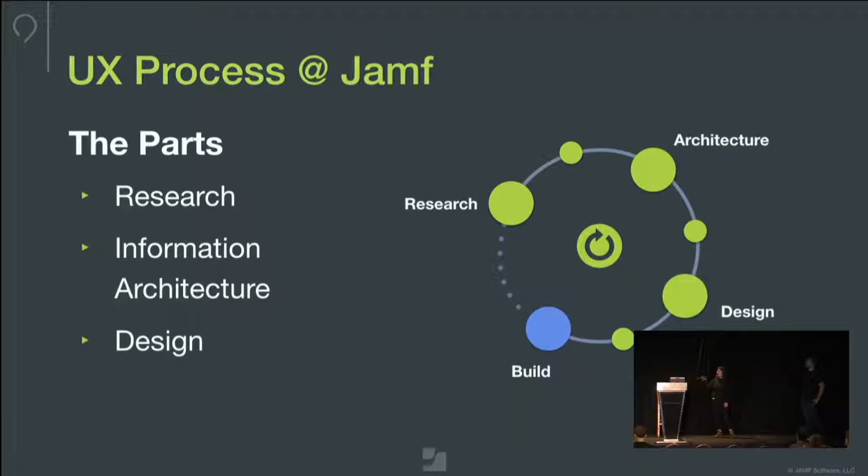So we have research, information architecture, and design. And on the right, you're going to see this infographic that walks you through it, saying that it's really iterative, it's continuous. When we launch something or something is completely finished, that's not actually the case. It always can be improved. We're trying to figure out better ways of being able to maintain things and make changes to features when we release them. So it is constantly moving. It's not going to stop at any time.